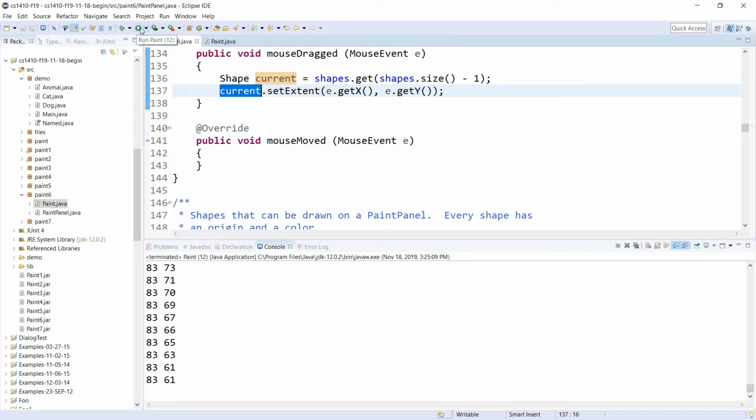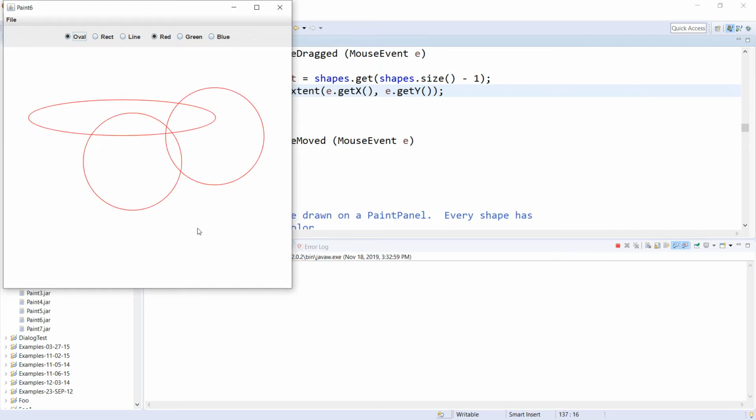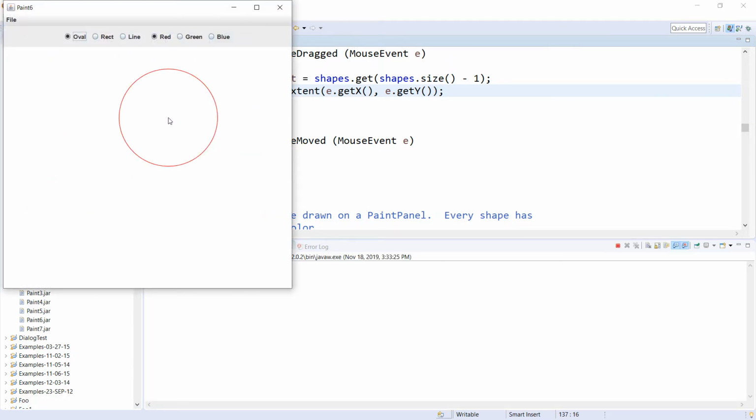Well, let's see where we stand now. Here we are. I click, and it creates that, but then I drag. Right. Well, that's no good. What's going on here? That isn't a rhetorical question. Well, let's break it down. Why does it show up like that, with a fixed radius? I know the answer to that one.